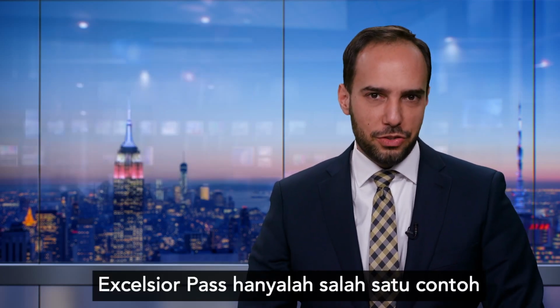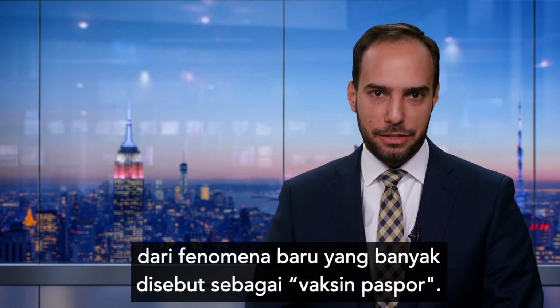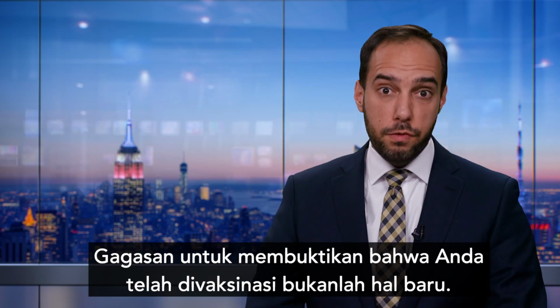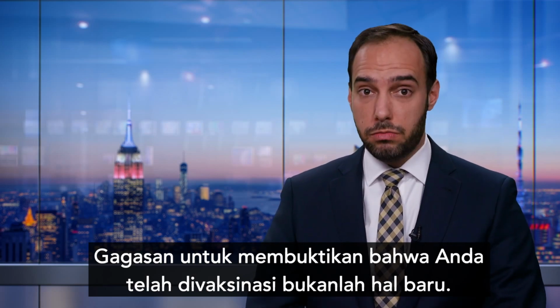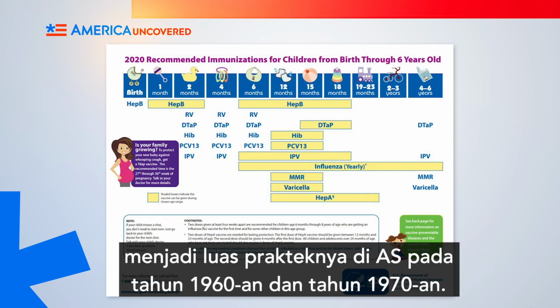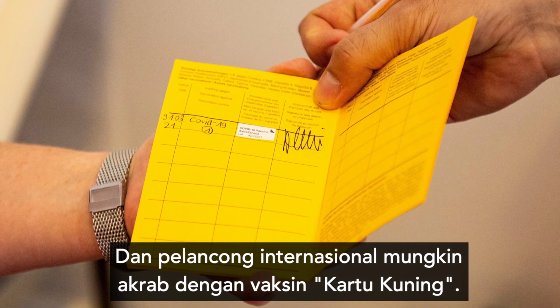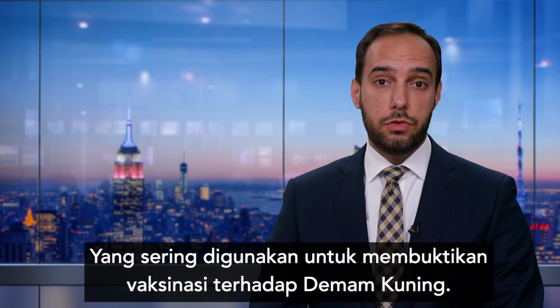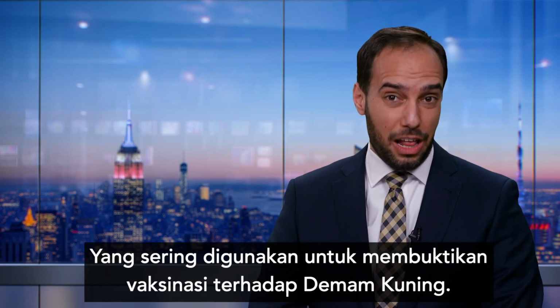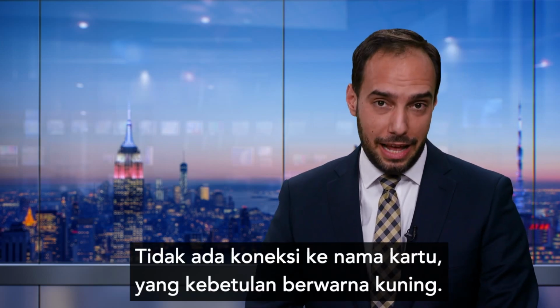The Excelsior Pass is just one example of a new phenomenon many are calling vaccine passports. The idea of having to prove you're vaccinated, though, is not new. Vaccine requirements to attend public school became widespread in the U.S. in the 1960s and 70s. And international travelers might be familiar with the vaccine yellow card, which is often used to prove vaccination against yellow fever. No connection to the name of the card, which happens to be yellow.